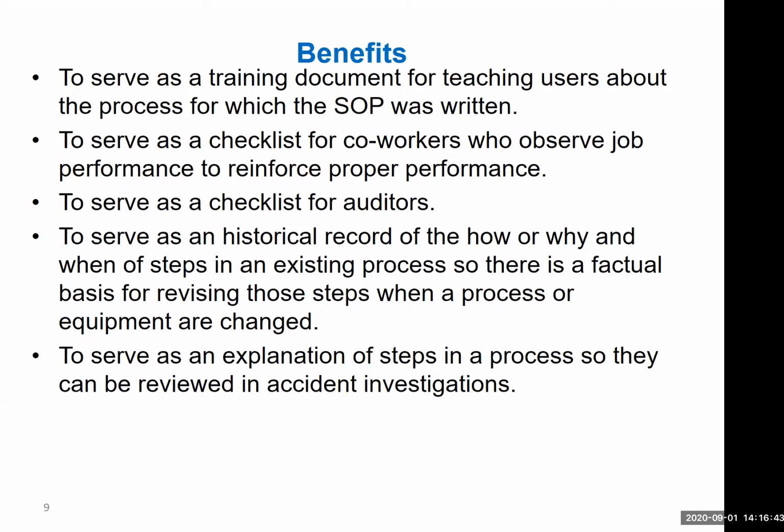SOPs also are very good documents to serve as training guides for trainers to use about training your process. You have your SOP out and you're following and you're teaching someone per that SOP, per those steps. Another benefit of SOPs is that they may serve as a checklist for coworkers observing someone that's performing a job so that you can reinforce that performance. Another thing, as an auditor, SOPs are great checklists for auditors, because if I'm auditing someone and I'm looking at their process, then I have the SOP there, and obviously making sure they're following it.